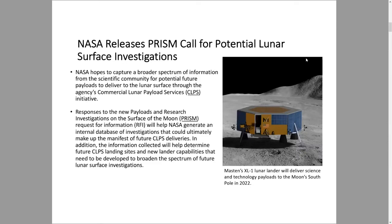This is to generate a series of investigations that will ultimately make up the manifest of instruments and investigations that will go to the moon, and to determine where the future CLPS landing sites might be. For example, the illustration you see was a recently chosen lander that will deliver a science package to the moon's south pole in 2022. CLPS is the Commercial Lunar Payload Services, in which NASA buys a ride to the moon. And PRISM is a research and payload program to select investigations to go on these CLPS landers to the lunar surface.